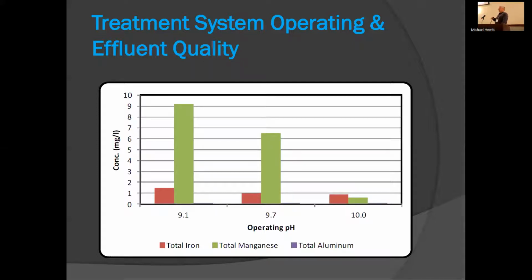I will mention in our original proposal, we actually had a hybrid system design where we were going to use pH neutralization to remove the aluminum and the iron, and basically scalp a large percentage of the manganese. I'll mention that the raw water chemistry for manganese was 70 or 80 milligrams per liter. So in other words, even at pH 9.1, we removed about 90%. And that ends up making this water healthy, and that's satisfactory for restoration.